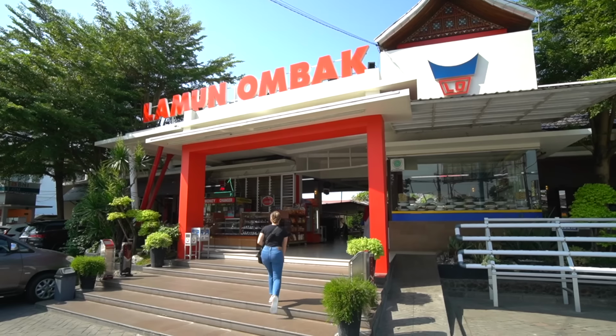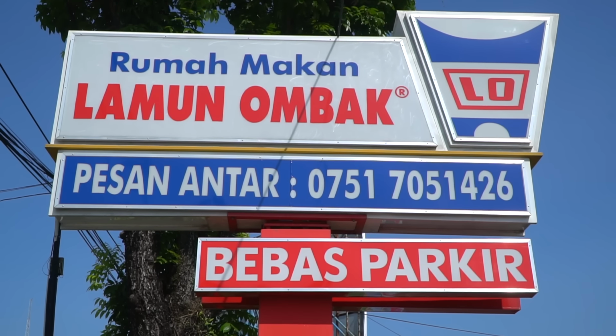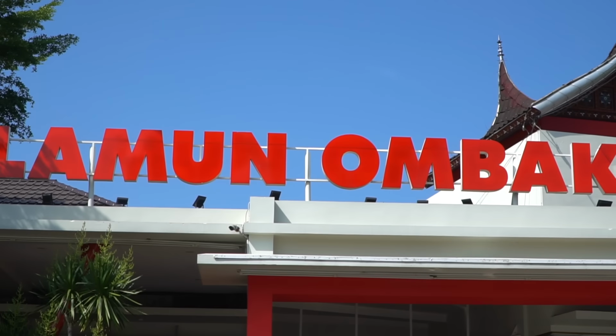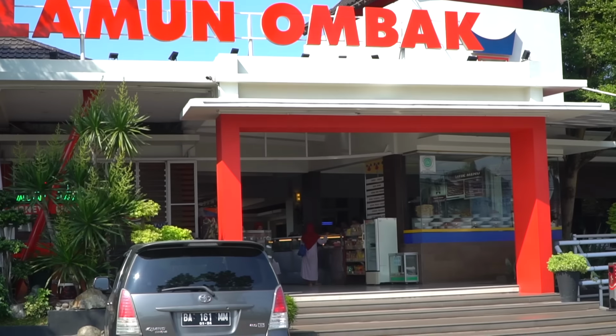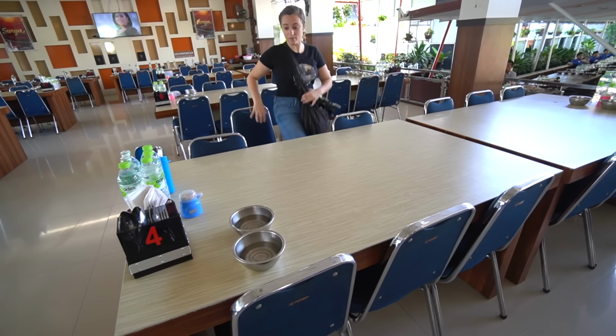For breakfast, we are having Nasi Padang at Lamun Umbak, which is one of the best Nasi Padang joints here in Padang City. There are thousands of different places to have Nasi Padang, but this one has been voted the world's best halal restaurant. It is an institution. I gotta show you the very unique way that they serve it to you. So let's sit down and I'll show you that first.